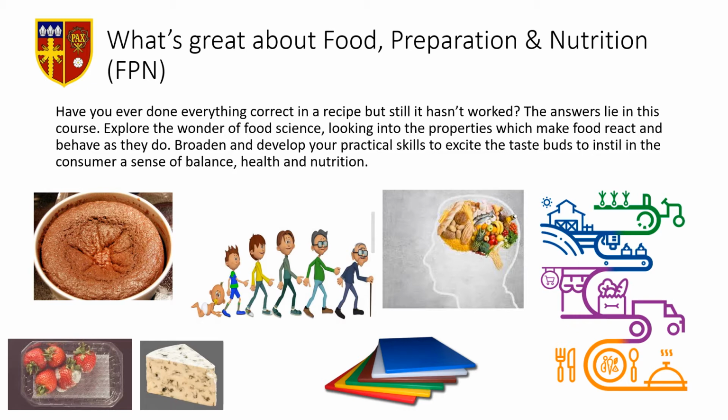The other thing that we look at is we really delve into the practical elements of food, and you will learn some new skills that you may not have used before, and you may come into contact with ingredients you may have never seen or tasted before. And I always say to you, let's tantalise those taste buds. Let's try and inspire people to pick up their forks and eat things that are different.